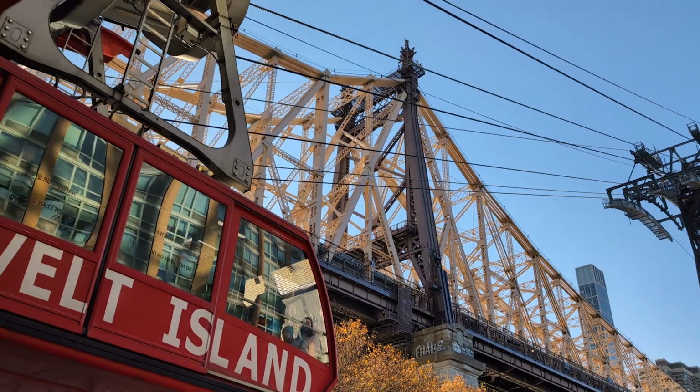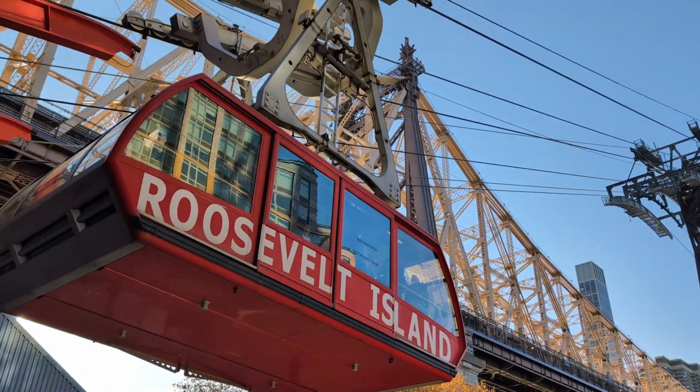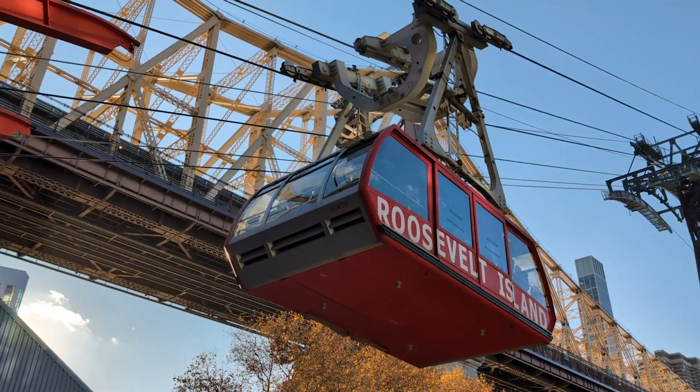But we're not here for the historical facts and what to do and see in Roosevelt Island. We're here because we're gonna ride the Roosevelt Island Tram. There are many non-mainstream transit modes in New York City. You can ride a helicopter, jet skis, kayaks, and you can ride a cable car or a cable tram. There's a whole world of cable transit out there.